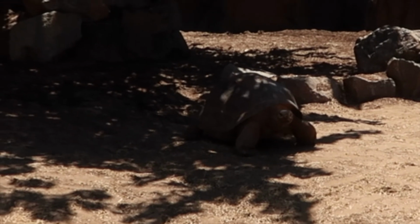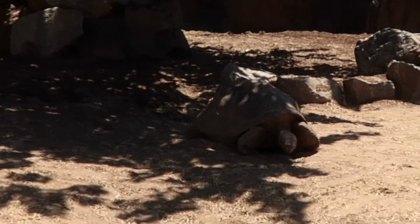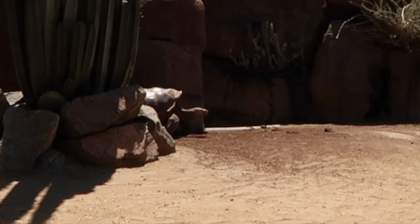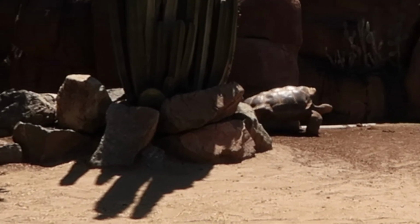Just something about it. You look at these and it's like you're looking at dinosaurs. I'm hearing the Jurassic Park theme in my head right now. Dun dun dun dun dun dun dun.